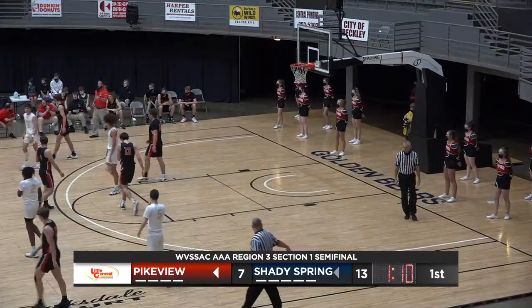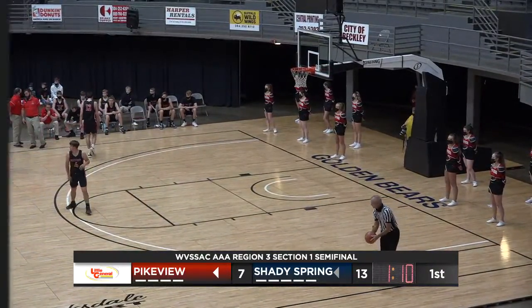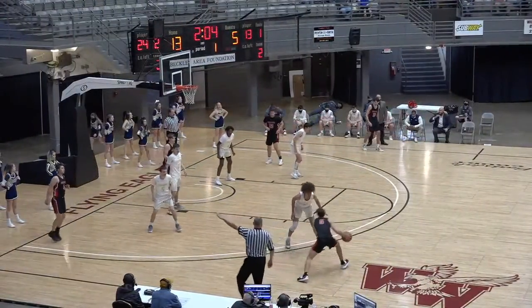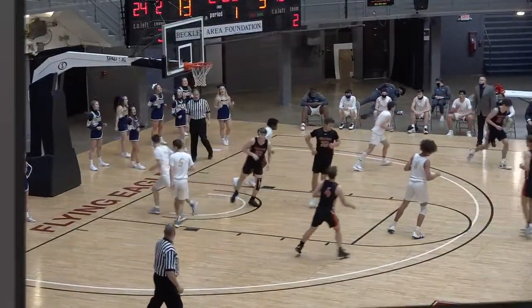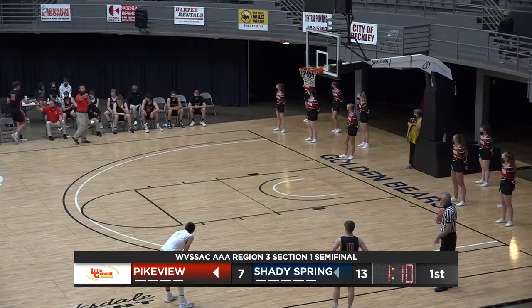As we had Maxwell and Cole Chapman going for the ball there. Well, it just looked like an errant pass too long there for either one of them really to get their hands on. Oh, yeah, and here's on the other end, good drive, pull-up jumper by Kobe Taylor. Great pull-up. Shady's into their man-to-man press again.